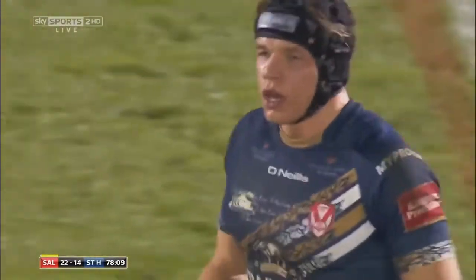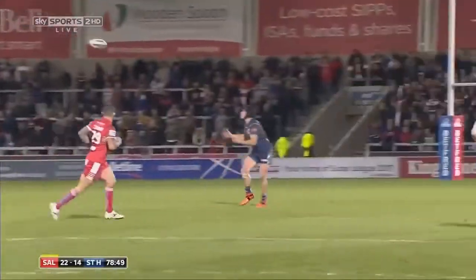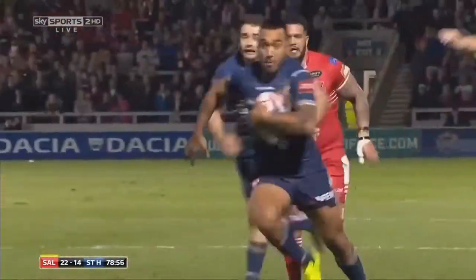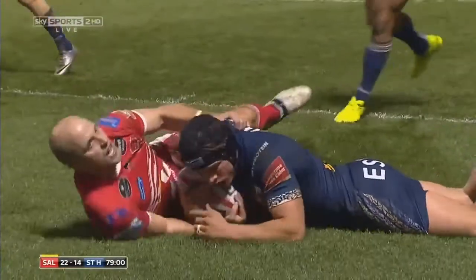But Lomax has been instrumental in the way that Saints have played tonight. He's been one of the standout players. The big long pass from Matty Smith to that man Johnny Lomax, and then Zebtea gives Mark Percival a good ball, and then he follows up that pass. And it's just a big finish from Saints, isn't it?